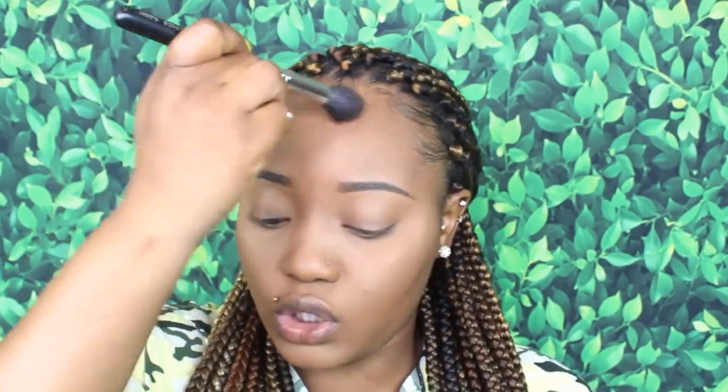So to contour, I'm just using again the Black Radiance True Complexion Contour Palette in color medium dark. I just love that deep brown. I love it. So, I'm looking at my face and my face is a bit rounder than usual, so I'm doing a little bit more contour. I'm kind of just building that contour up.